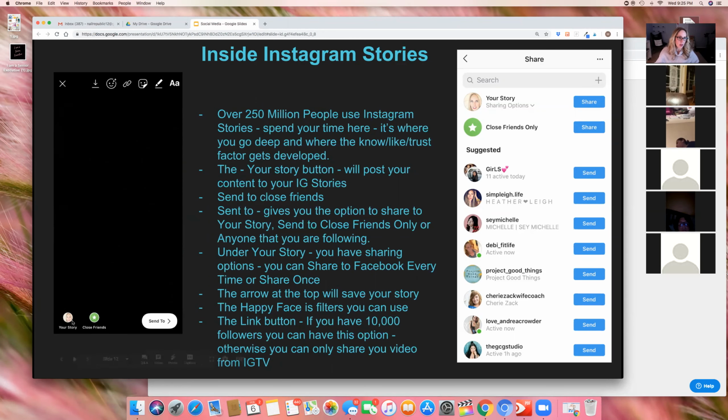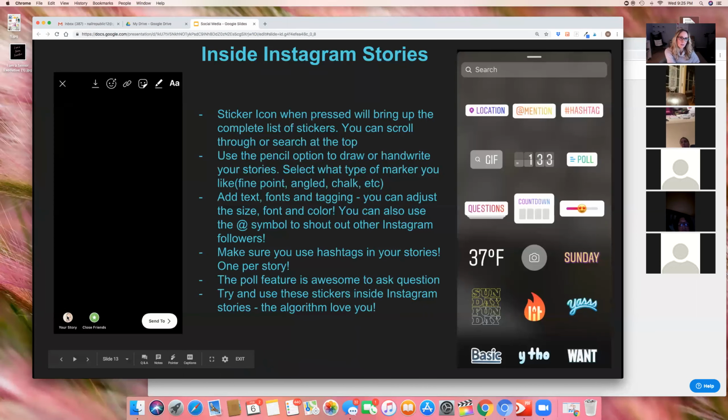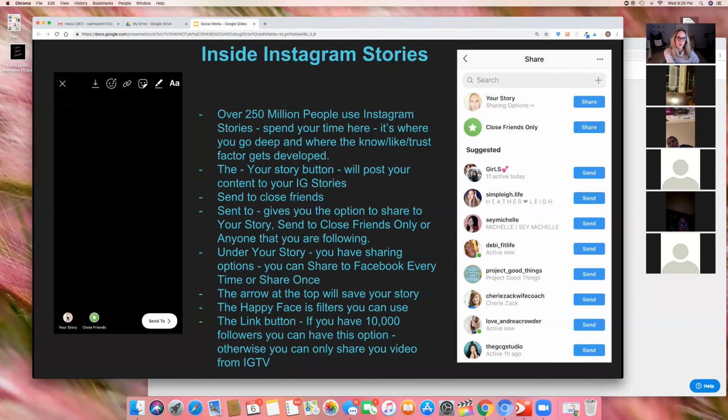If you come down to the bottom, this is where it says your story. I went up, sorry, it keeps on moving with my mouse. The story button will post content to your IG stories. You can make a close friends list. You can actually send it to specific people, so it's really crazy how much you can do.